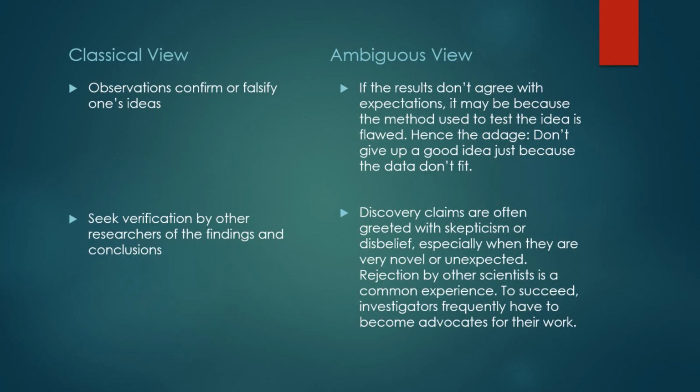And of course, we seek verification by other researchers of the findings and conclusions. And unfortunately, discovery claims are often greeted with skepticism or disbelief, especially when they're very novel or unexpected. Often scientists have to advocate for what they're talking about.